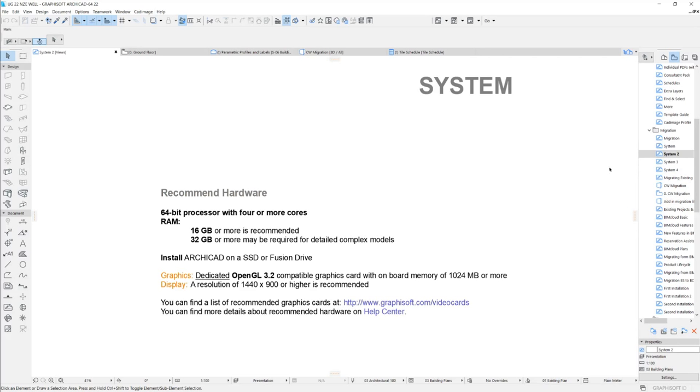Now, some hardware requirements. We have a 64-bit processor with 4 or more cores. A RAM of 16 gigs or more is recommended. And for more complex and detailed files, 32 gigs or more is highly recommended. Also, it will boost ARCHICAD's performance if the software is installed on a solid state drive, so SSD or Fusion drive. Also, for the graphics card, a dedicated OpenGL 3.2 compatible graphics card with onboard memory of a gig or more, and a display resolution of 1440 by 900 or higher is recommended.